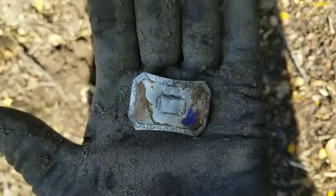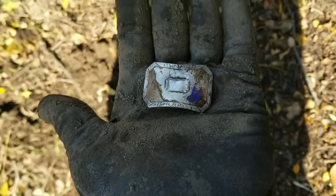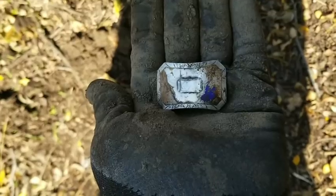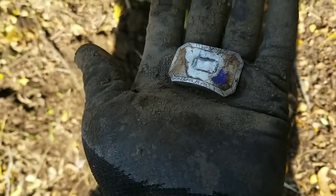I pulled up this, and I've already cleaned it up a little bit. As soon as I wiped it, it has a certain look. Silver has a certain look about it, and you can see it in that picture. It doesn't look like stainless steel, obviously. It's got a certain look about it. Cleaned it up a little bit more.